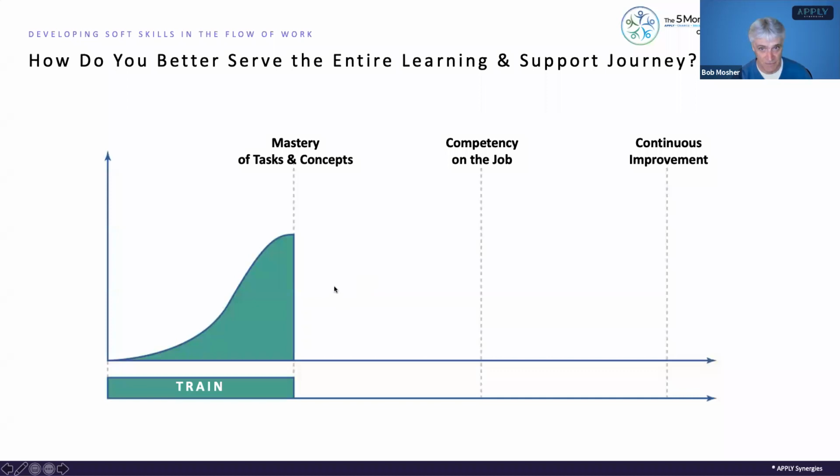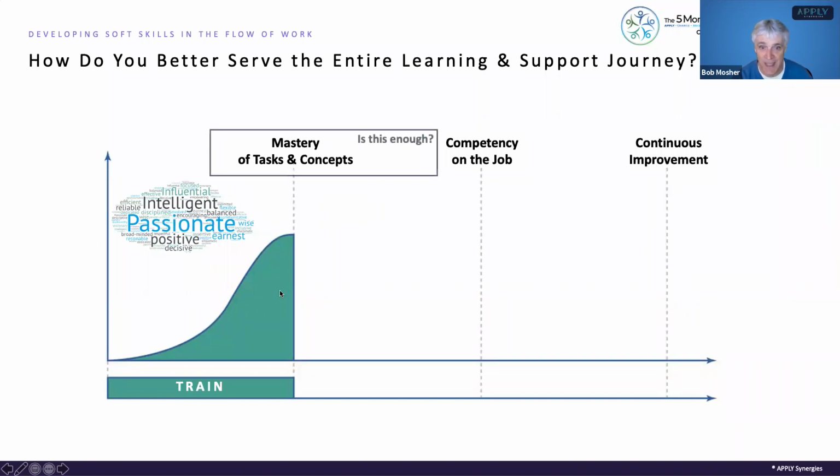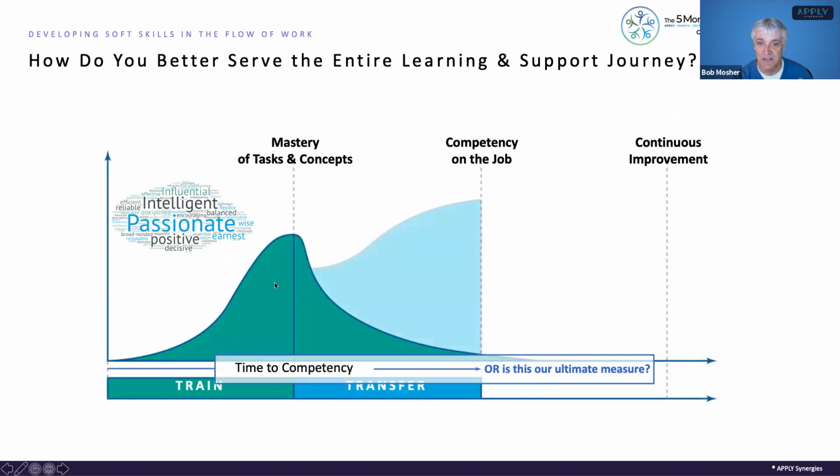I even VCR'd it once, for you young people on this call who know what a VCR is, right? But in the end, friends, its job was to do this. Its job was to introduce stuff to people who didn't know, maybe let them practice, which by the way is a great thing, but I schooled them up so they could be at some level of mastery of both the task and the concept. Sound familiar? Here's the problem, friends. That is not enough, particularly in soft skills. There's that wonderful word cloud of competencies and soft skills. How do we help that get contextualized out here?